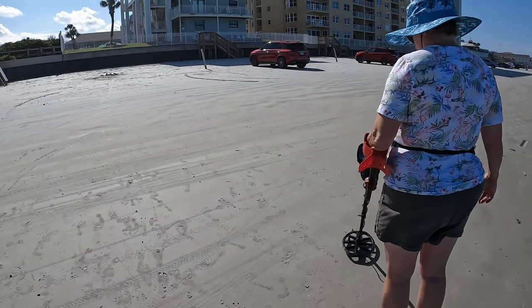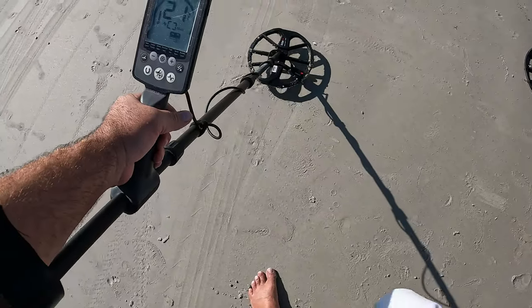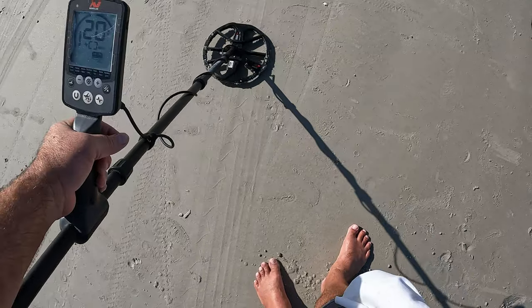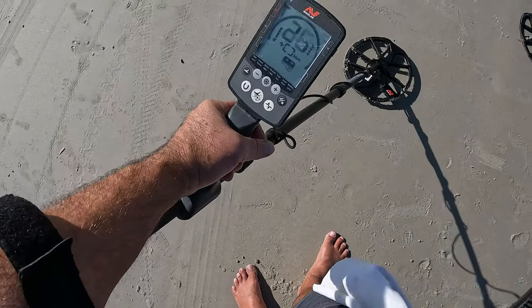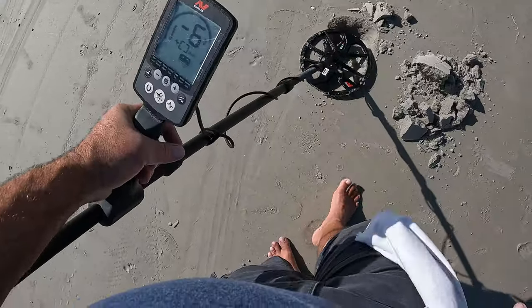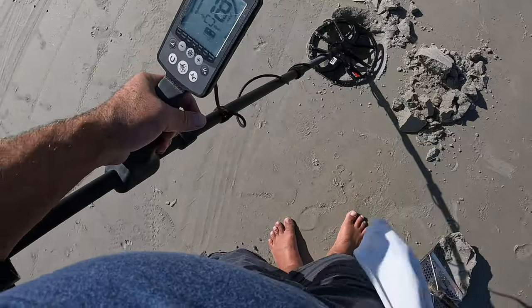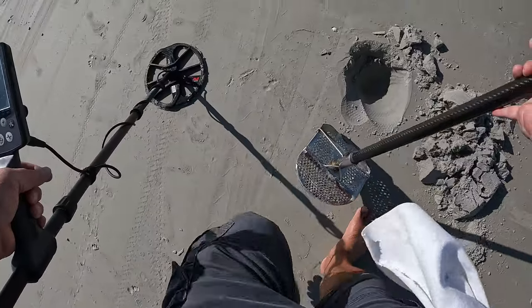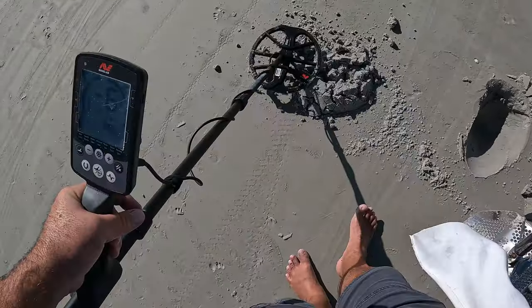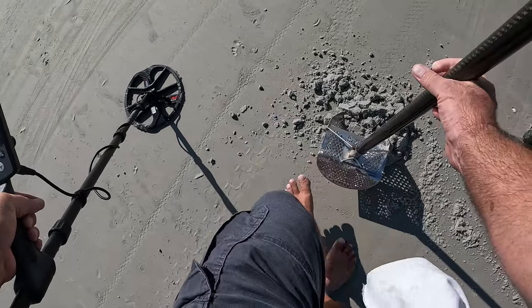There we go. That's a 20. Got a 20 right there, huh? Maybe this is a good line right here. Yeah, we're right along the road. Where's the sweet spot? There it is. Over here, more and deeper. Back here. Right there. Yep. Oh, I see it. Right there.